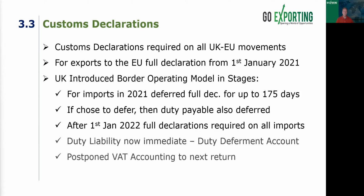And the government also introduced postponed VAT accounting. So you can postpone your import VAT, which is due on every import that comes into the country, through to your next VAT return. Now, you do have to remember to tell customs that that's what you want to do. So you have to tick the right box to delay the accounting, the VAT, to your next VAT return. So effectively what that means is you don't have to lay out the cash, because it becomes an in and out transaction on your next VAT return. But do remember to make sure that you tick the box, or tell your agent, your customs agent, freight forwarder, to do that on your behalf, so that you don't have to pay the VAT at the point of import.